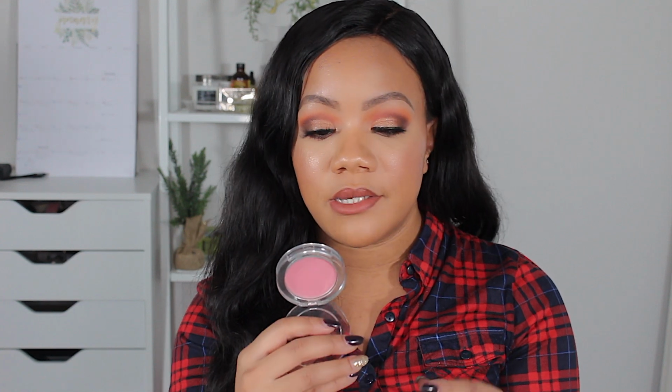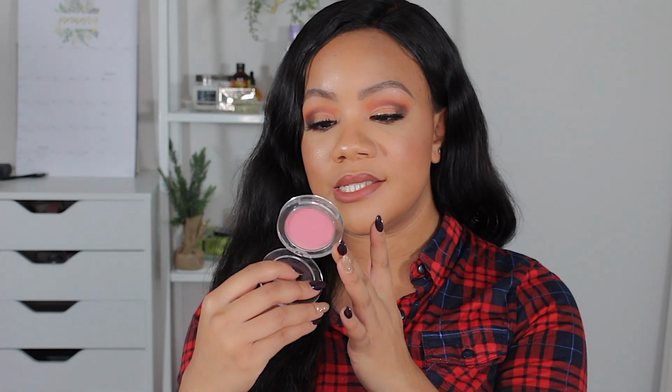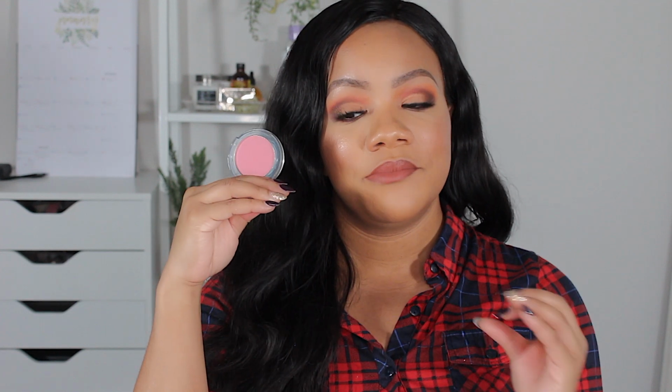First one being this Buxom blush. This is another product that if you watched me for any amount of time last year, then you would have heard me probably talk about this blush. This is the Buxom blush in Ibiza. It's the Wanderlust Primer Infused blush in the shade Ibiza, and the perfect pink shade blush. I'm not really huge on pink tone blushes though, but this is like the perfect pink tone blush.